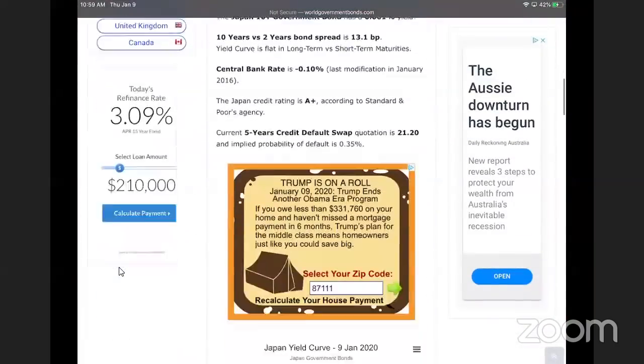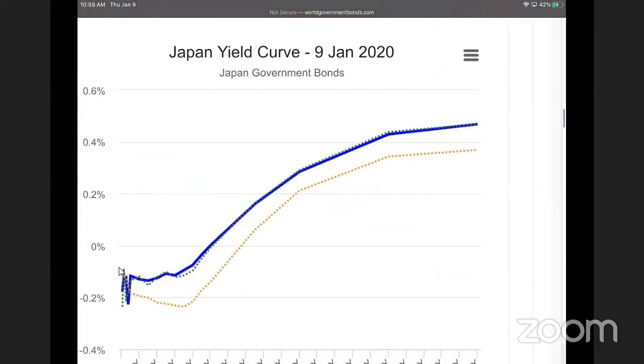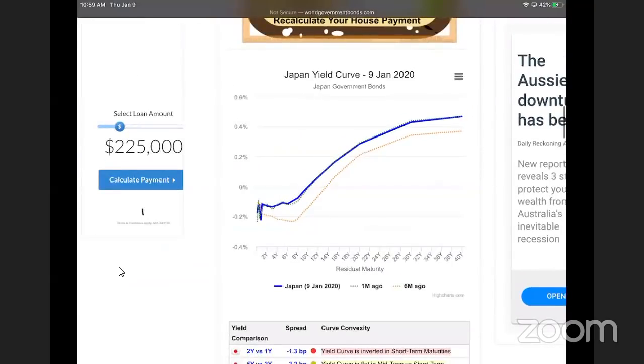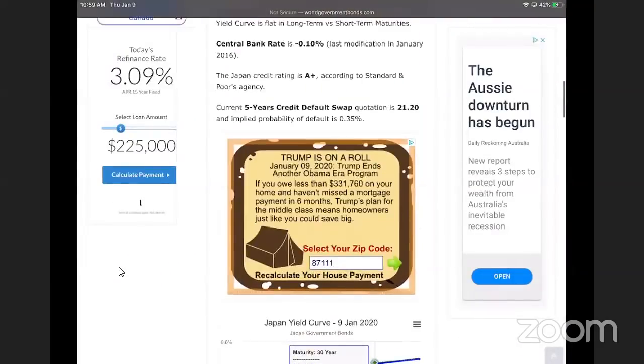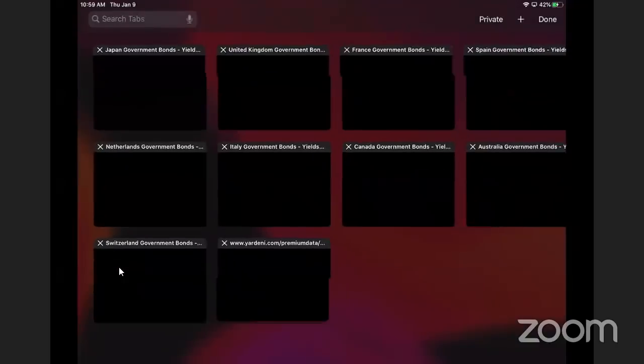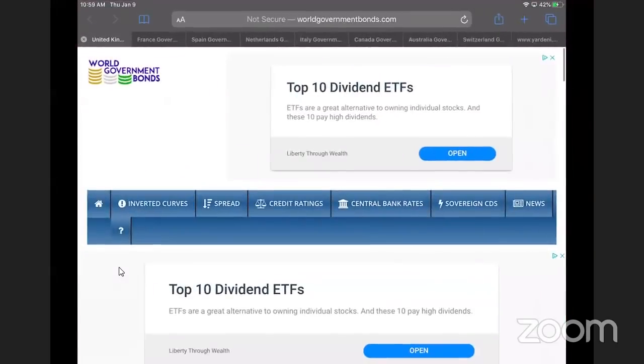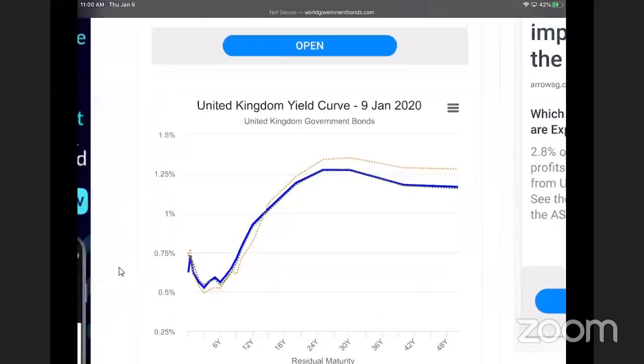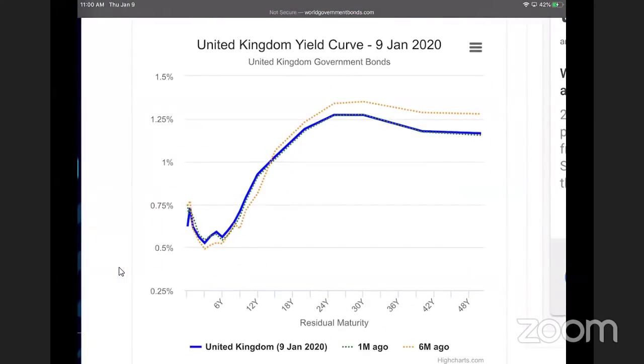How about in Japan? From a 6 month look back, yields are clearly rising in Japan, who has one of the largest bond markets in the world. What about in the United Kingdom? Well, they actually are trying to break, well, they did Brexit. And this is one of the few where we don't see that trend, where yields have actually dropped slightly from 6 months ago.